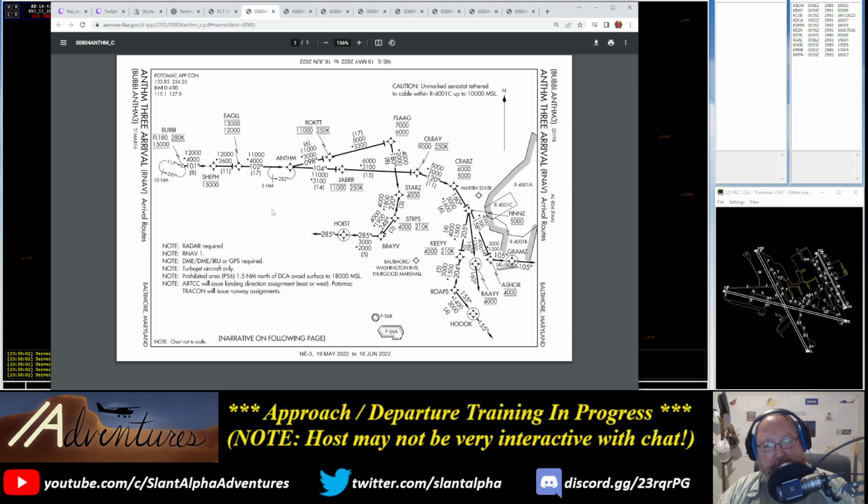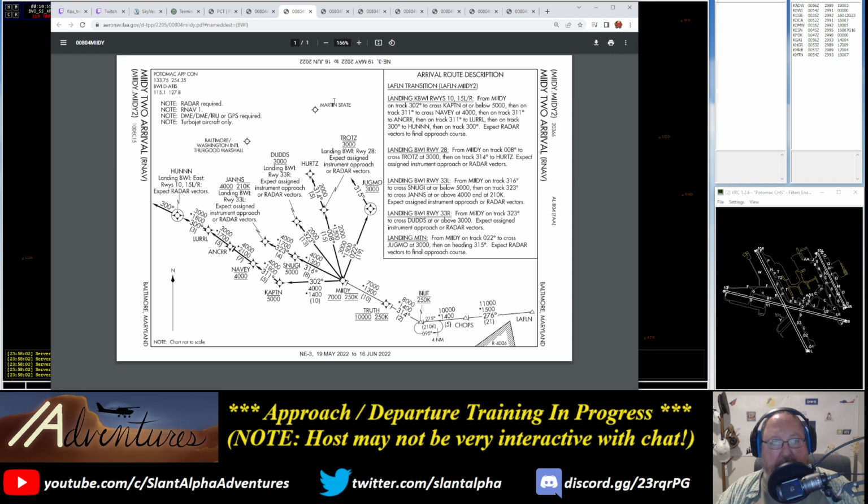Yeah, okay, gotcha. Okay, so assuming everyone's on 3-3 left, that makes life a little easier, because the Anthem, they come down, and they end up on the downwind off of Ropes and Hook. Yep. We're fine with visuals. Don't be surprised if you have an occasional pilot that says unable visual, and asks for ILS.